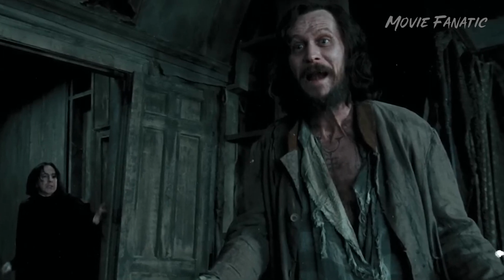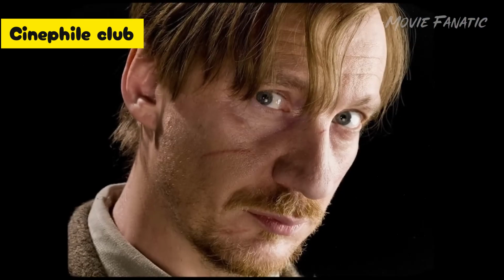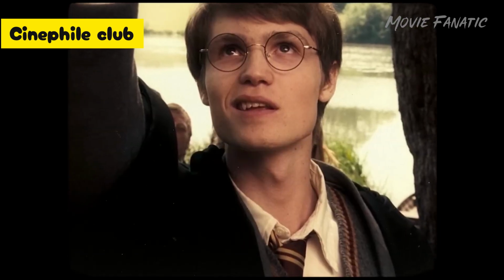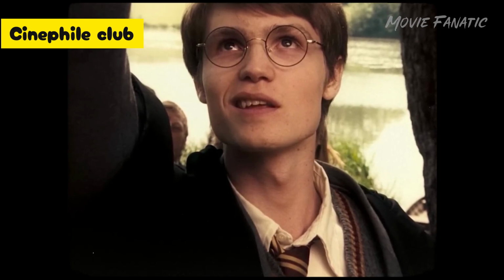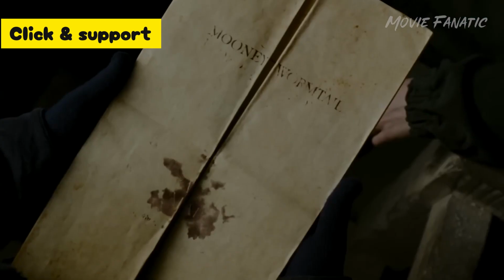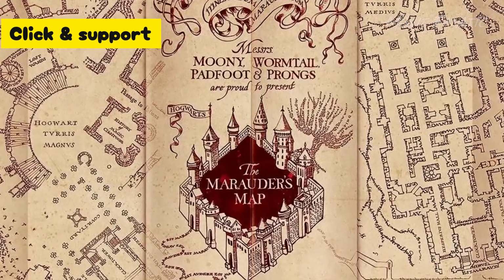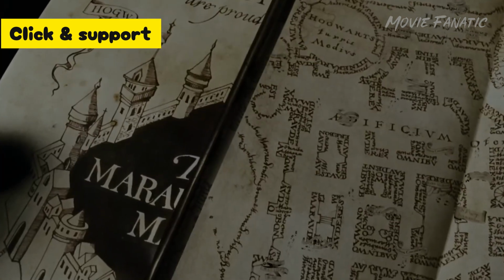Understanding none of this would be a fair response from anyone who only watched the films. The Prisoner of Azkaban should have been the Marauders' moment to shine, but in the film they're barely even mentioned. In the books, we learn that Moony, Wormtail, Padfoot, and Prongs are none other than Remus Lupin, Peter Pettigrew, Sirius Black, and James Potter. These four created the Marauder's Map, the magical blueprint of Hogwarts that Fred and George Weasley give to Harry. But in the movie, Harry never learns that his own father helped make it.